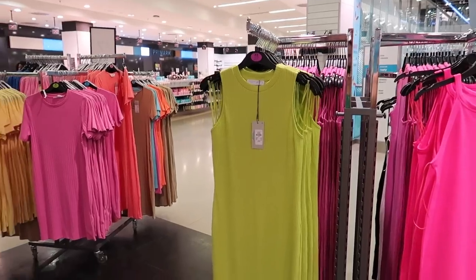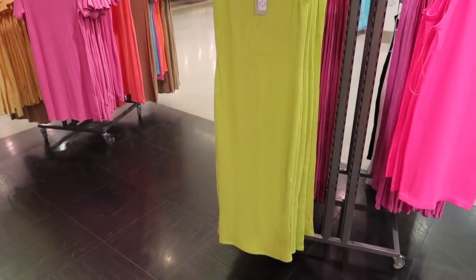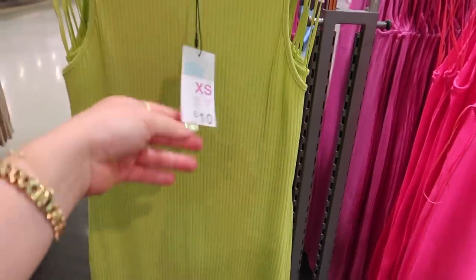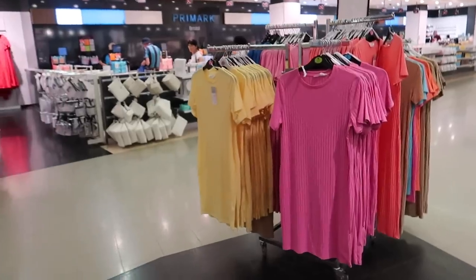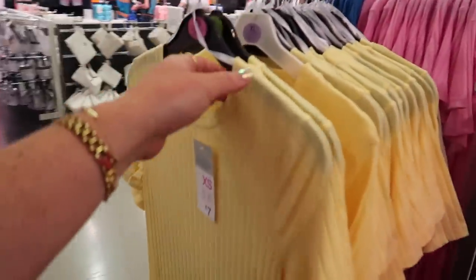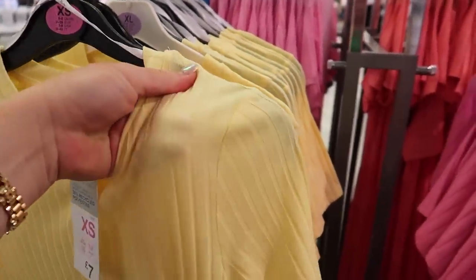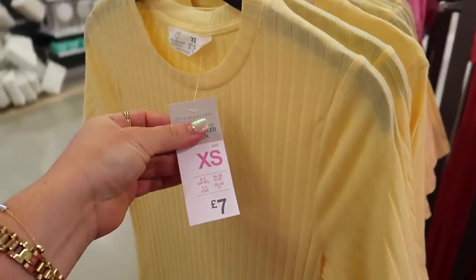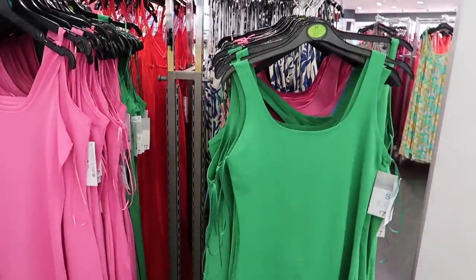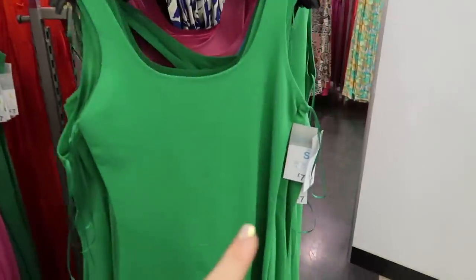For bright colors as well, I also quite like this long one, because it's sort of like a midaxi dress. Nice green color and only £10. And then we do have a lot more of the rib fabrics around here, but these ones definitely look a lot cheaper. You can see the hanger through them, so they're gonna be quite see-through, but they are cheap at £7.